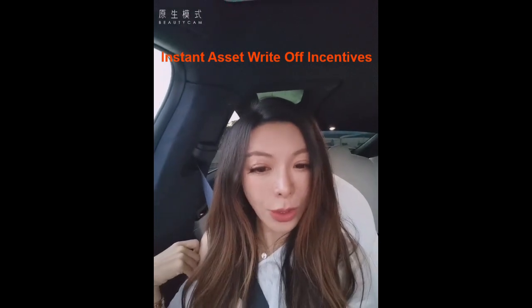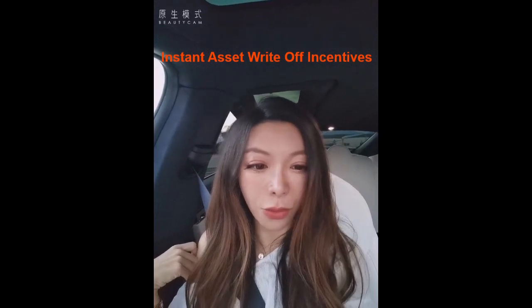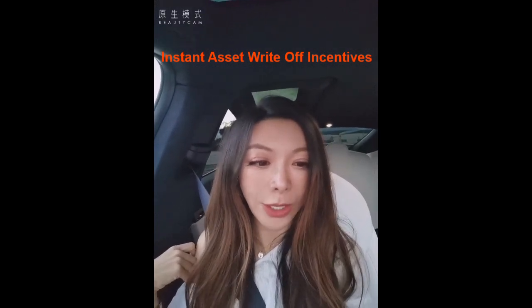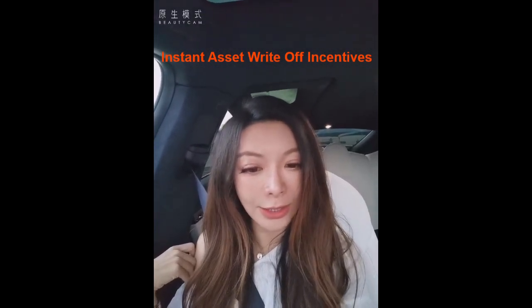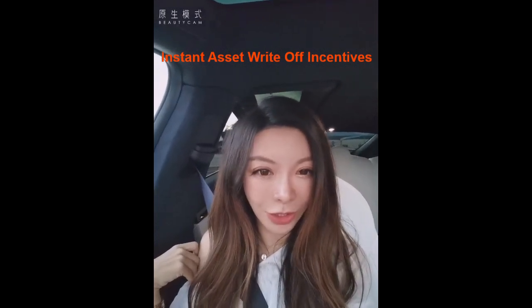So we were lucky to get one of the last Tesla models remaining in Australia on the 4th of June 2020, and we can utilize the 57k instant asset write-off to assist with our cash flow and tax position.